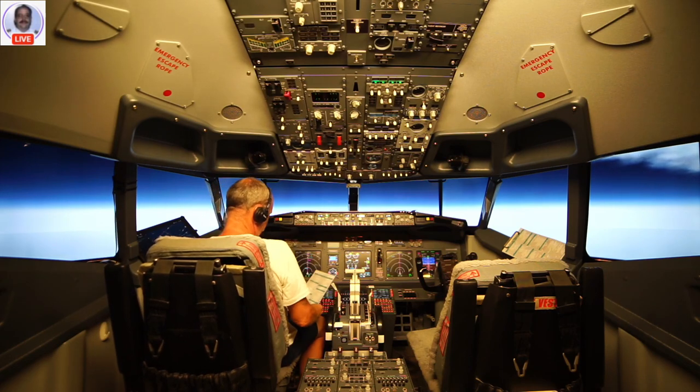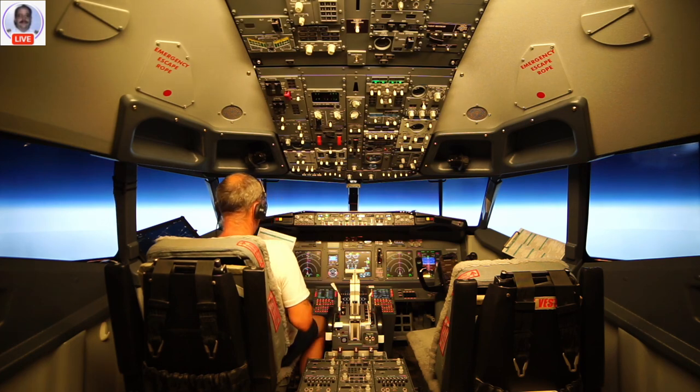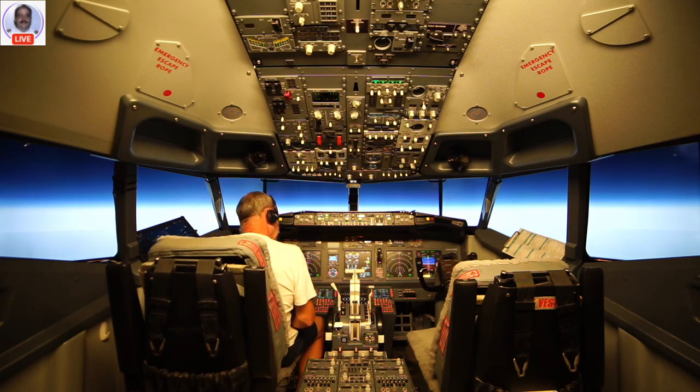Alright, what do we have? Transition altitude is done, and monitor, right? Basically, we're monitoring the systems until we start our descent. Top of descent in 61 miles, 60 miles.